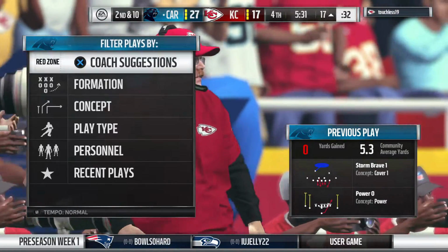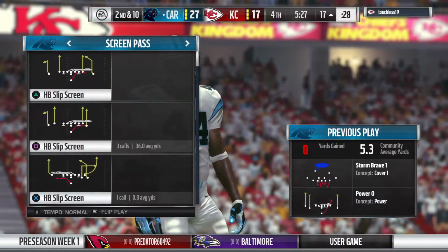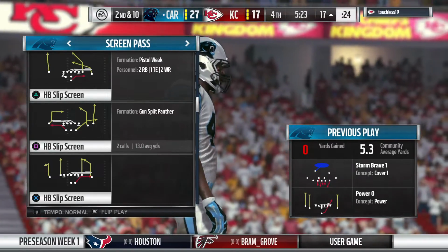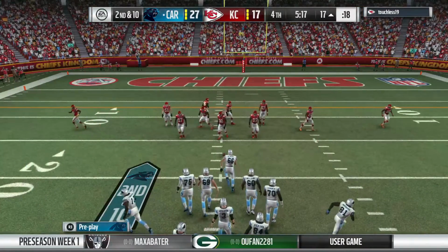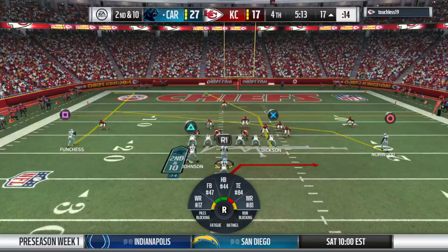The fourth quarter here, they've got the lead. They want to keep it on the ground. That's what they're doing. Smart football. Keep the clock grinding. Keep it going. But you got to figure now, they're going to see more people stacked up at the line of scrimmage as they try and bleed it out. They'll come out in the pistol.